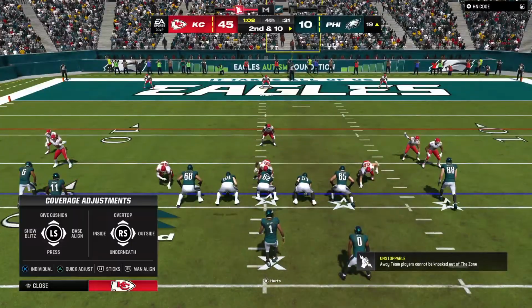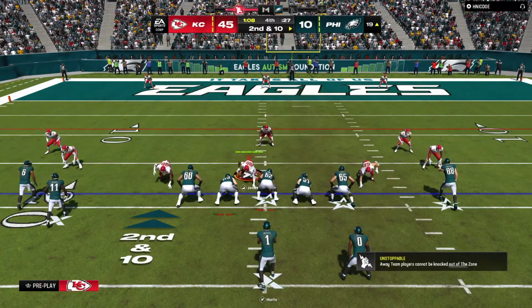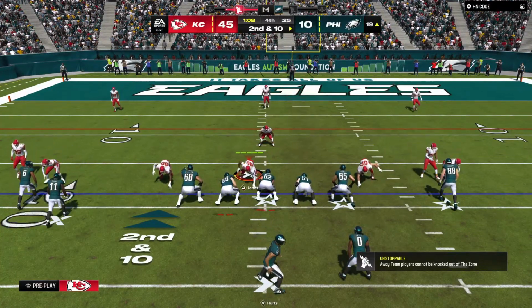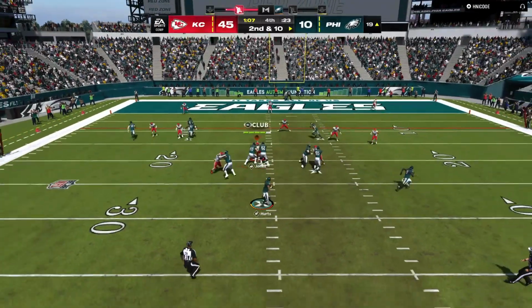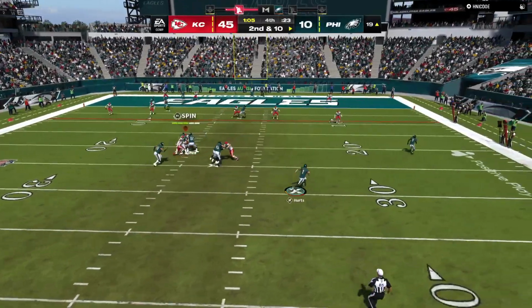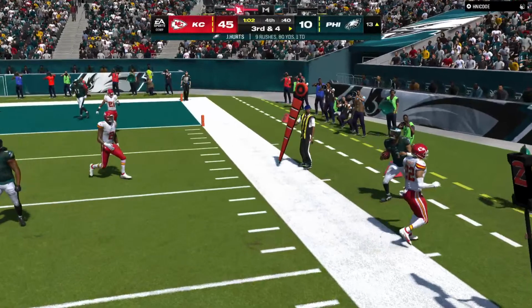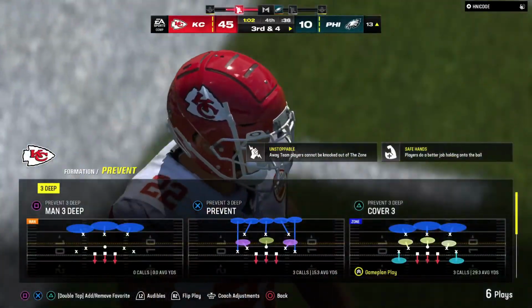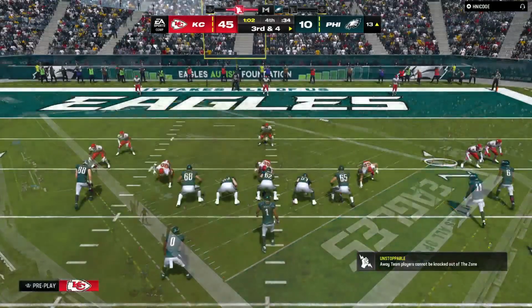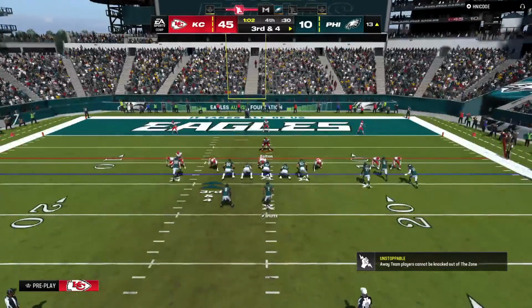After the incomplete pass, here now is 2nd and 10. Throwing is Hurts. Escaping the pressure right. And able to get this down inside the 15, either the 13 or 14 before he's out of bounds. 6 yards there off the scramble, but it'll still leave him with a 3rd down.